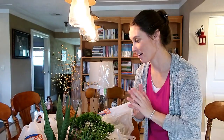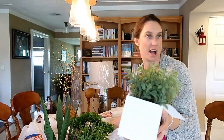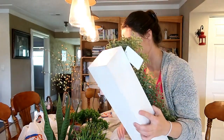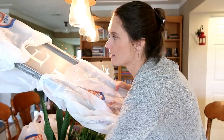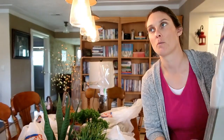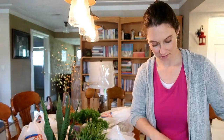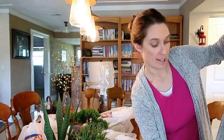All right, so now let's get into the Hobby Lobby part. All right, so we've got all this awesome greenery to work with from Ross. Super exciting. And let's see what we got from Hobby Lobby, because some pretty cool things there too. Now everything was at least 40% off at Hobby Lobby. All their spring things and pictures as well.